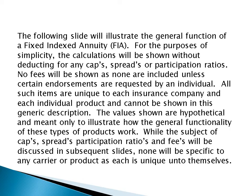The following slide is going to illustrate the function of a fixed indexed annuity in very general terms. Please take a moment to read this slide. We're not going to be deducting for any caps, spreads, or fees, which, by the way, we will discuss, and we'll get into the details of those. But I want you to understand the general functionality of how these work. They're not specific to any one company, to any one product. It is addressing the functionality of the family of products that are fixed indexed annuities.